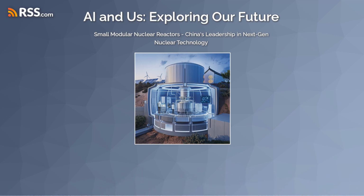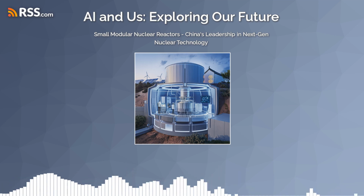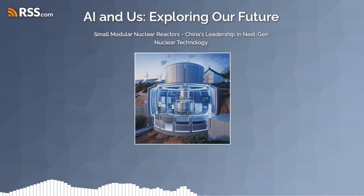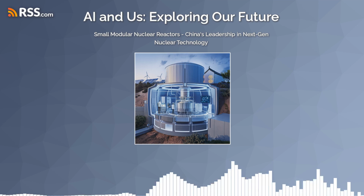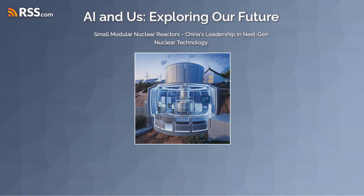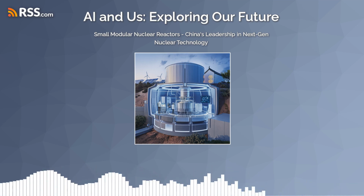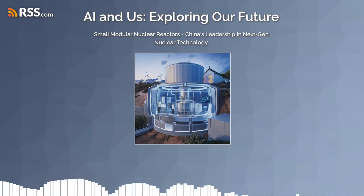Smaller reactor, less fuel, less waste left over. Exactly. That's the thinking. But in practice, it's not quite that straightforward. Oh, how so? Remember that Stanford study we mentioned? Yeah. It suggested that the way most SMRs are designed right now might actually lead to more waste. More waste, yeah, per unit of energy.